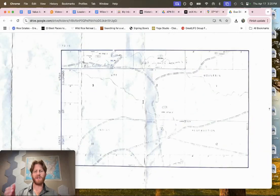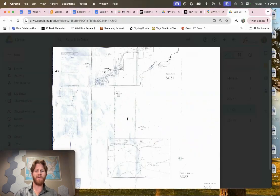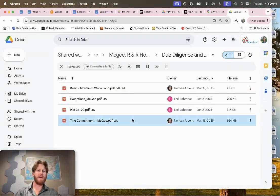This could be coming in actually from the north end too, flipped upside down. But no, this is reservation down to the south. This is our property right here, McGee. So you can see these roads are established roads on a plat map going through the property. And I'll pull up our title report too. So I just wanted to show you some maps we have of the property here that the title company sent us. And then I do have the title commitment too.